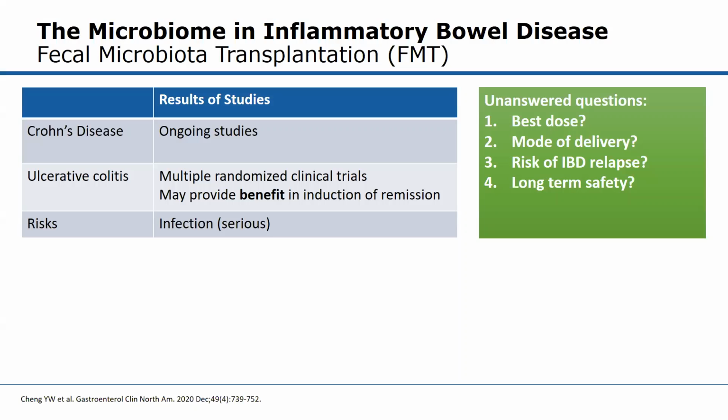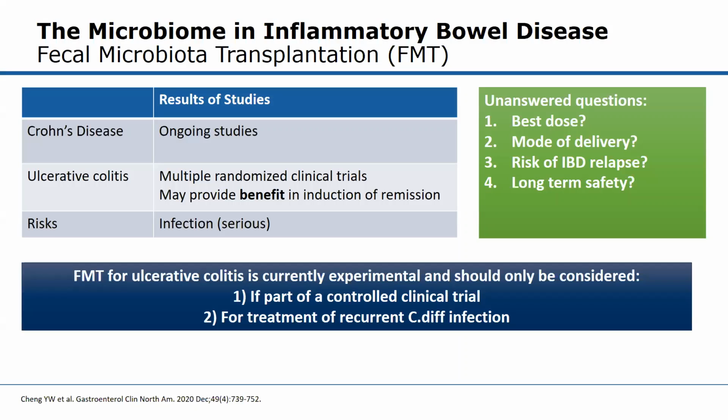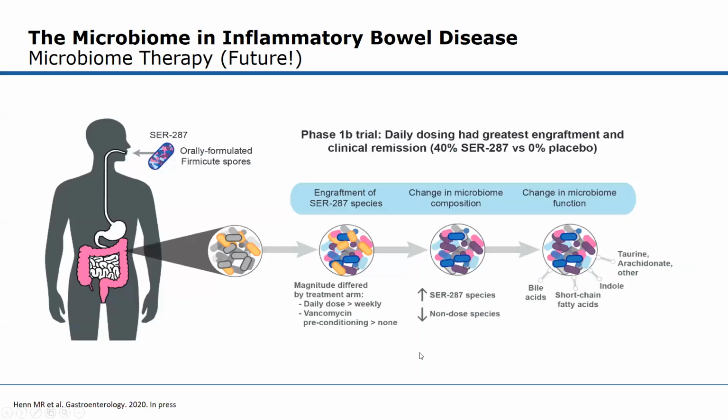So there is a very large interest, or huge interest, I would say, in microbiome therapies for ulcerative colitis. And at this point, though, fecal microbiota transplant for ulcerative colitis is considered experimental and should only be considered in 2 situations. It's really as part of a controlled clinical trial, and there's many of them ongoing now. Or the other reason it could be offered is if you have ulcerative colitis or Crohn's and have that recurrent C. diff infection that we talked about, then the fecal microbiota transplant can be considered at this point. And that has been shown to be effective in treating the C. diff infection.